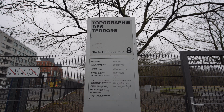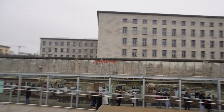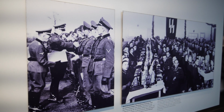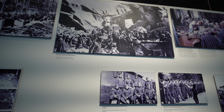We're in the Topography of Terror now, which is the grounds of the old SS headquarters, where the SS leader Himmler's office would have been. And over here you can actually see the Berlin Wall too, which is decaying away, but it's still here. The museum mainly focuses on the role of the SS and the secret police in the Third Reich, and the atrocities that they committed across all of Europe.